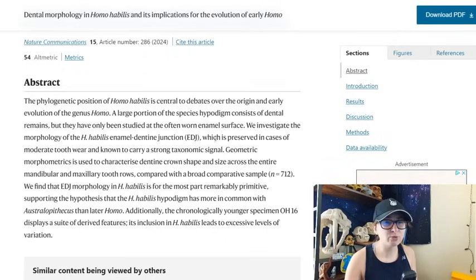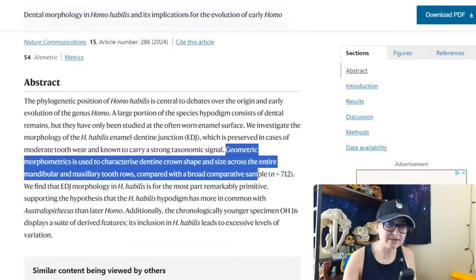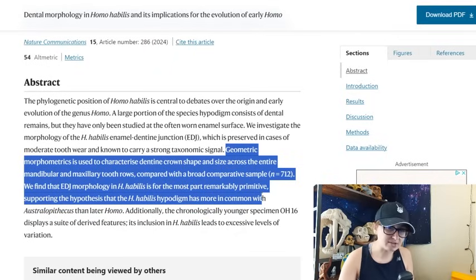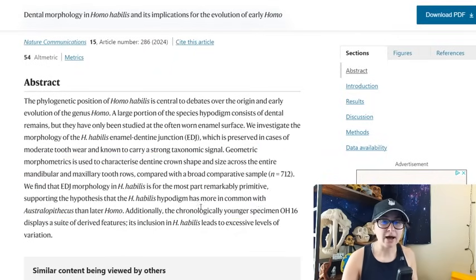So they say geometric morphometrics is used to characterize the dentin crown shape and size across the entire mandibular and maxillary tooth rows. Compared with a broad comparative sample, we find that EDJ morphology in Homo habilis is for the most part remarkably primitive, supporting the hypothesis that the Homo habilis hypodigm has more in common with Australopithecus than later Homo. I like this as a sentence because to me and most people who saw this paper, it's like, wow, really? That's crazy.